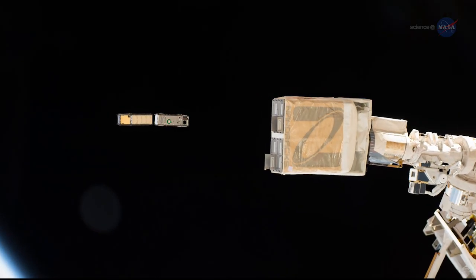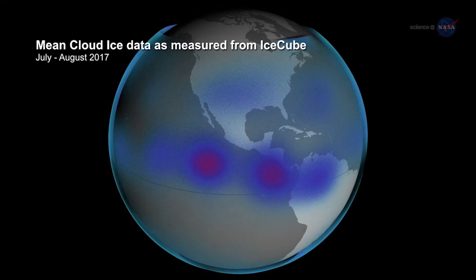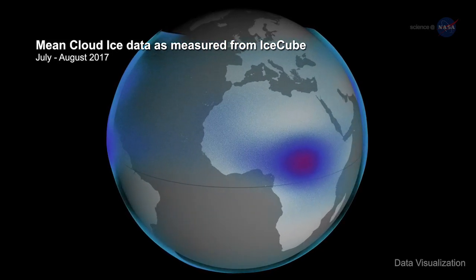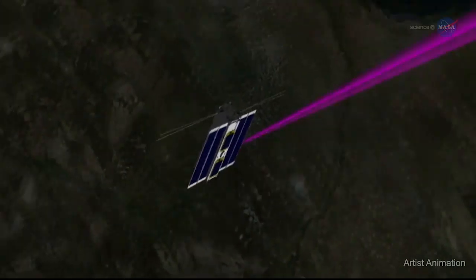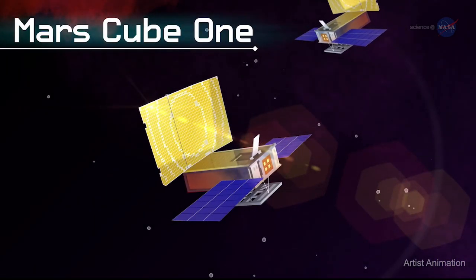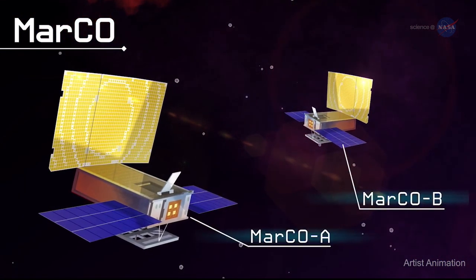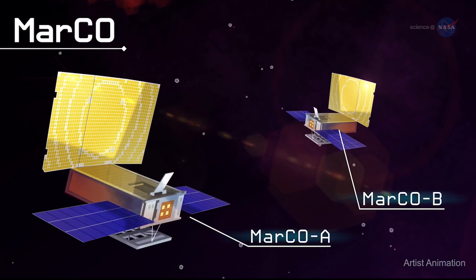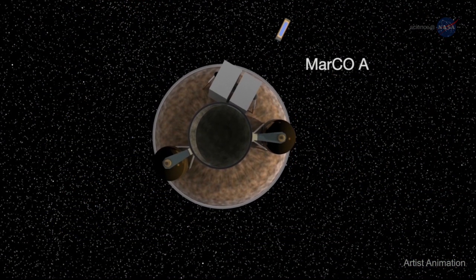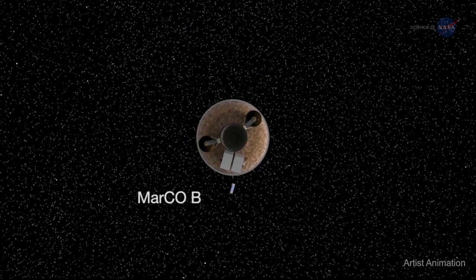After being deployed from the International Space Station in May 2017, IceCube created a global map of ice clouds around the planet. Someday, this technique may help improve long-range weather models and forecasts. A long way from Earth, MarCO A and B travel to Mars and are the only CubeSats so far to leave Earth's orbit. When the InSight mission was launched in May of 2018, the MarCO A and MarCO B CubeSats also began their 7-month journey to Mars.